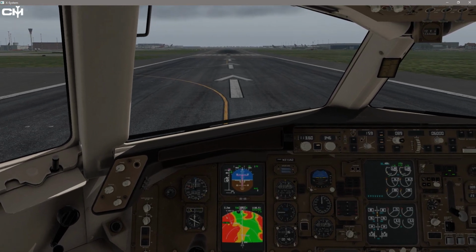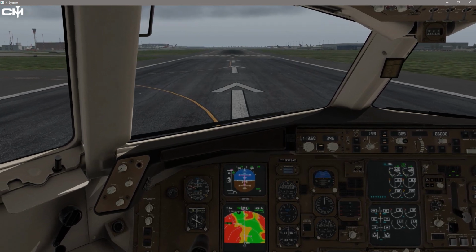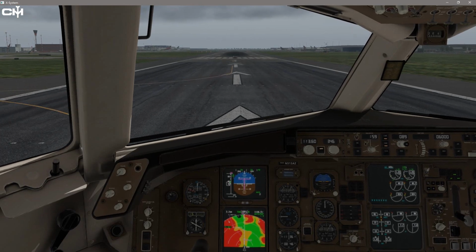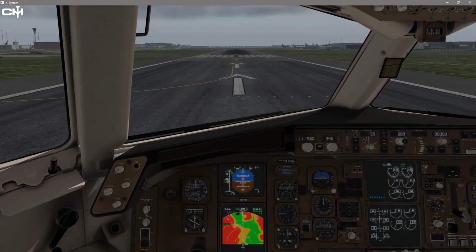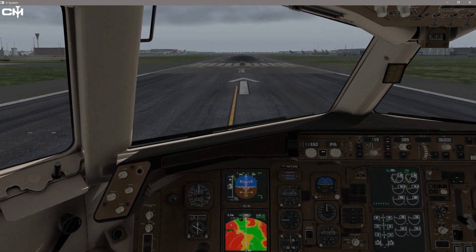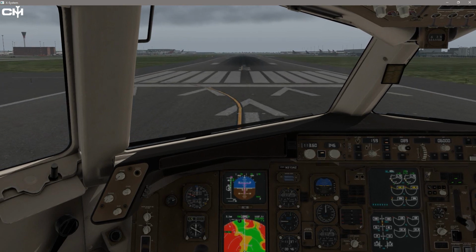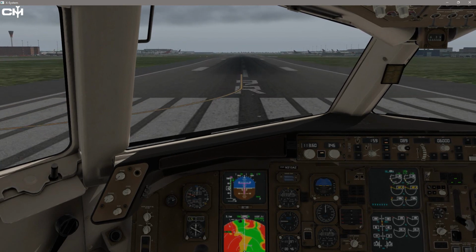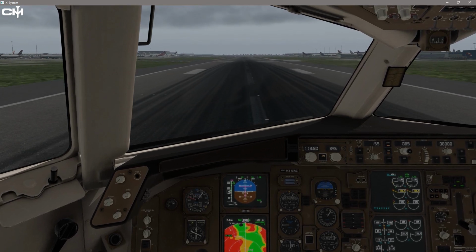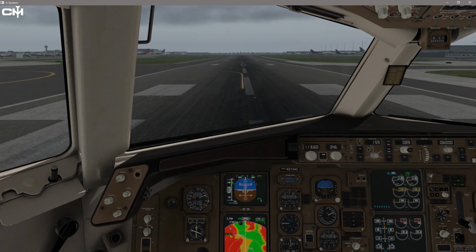Alright, let's go ahead and bring it up to about 60%. Let's let them stabilize. Looking good, and TOGA. So you notice it's not full thrust on the engines. D-rated takeoff. Airspeed is alive. There's 80 knots. Lots of runway to work with.